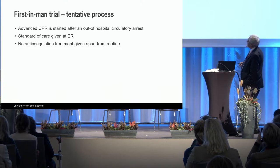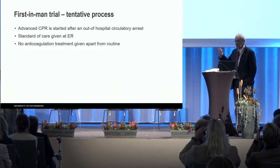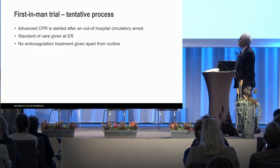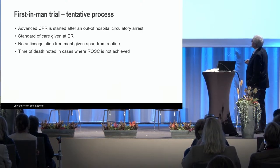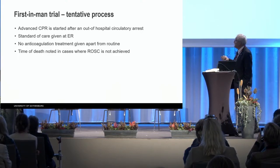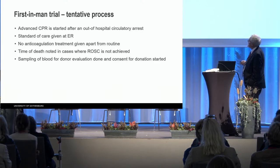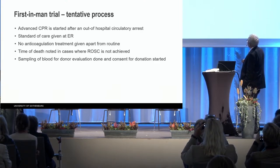No anticoagulation treatment is given apart from routine. If it's given, it's given, but it's not a must. Time of death is noted in cases where ROSC is not achieved according to these guidelines. We will have to sample blood from the donor.